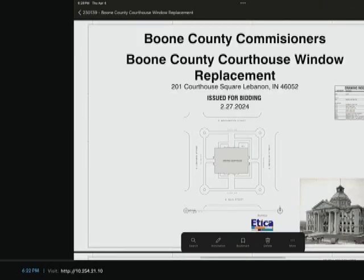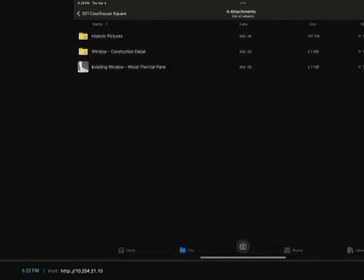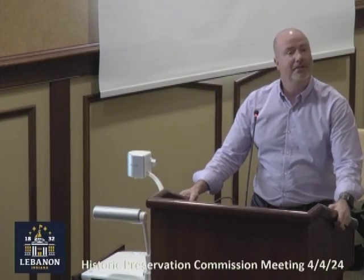And then the other attachment in your packet was the actual construction plans. I'm not going to go through those. I think you've probably had a chance to look at all those, but it shows the details that I described in my staff report. So with that, it was a pretty important decision here, but that's all I have to say on this one. Yeah, and the applicant is here.